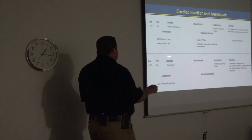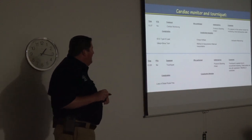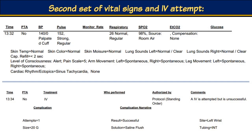They didn't have this in this situation, but did they lose pulses? Yes. That is a big thing to say so we can make sure to eliminate compartment syndrome. So blood pressure's still good. Heart rate's ticked up 42 points. Why do you think that heart rate's come up now?